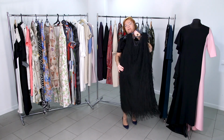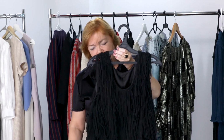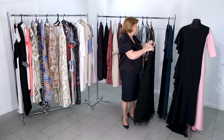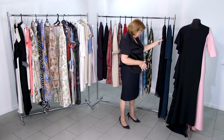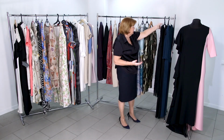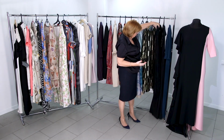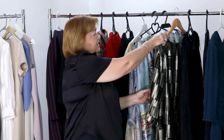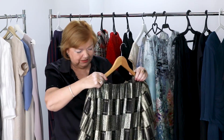Have a look at this Fringe sleeveless dress. I usually wear it with high heels. I love it. These four dresses are mostly for some special occasions. I don't wear them often. The following dresses are suitable both for business meetings and other official events.